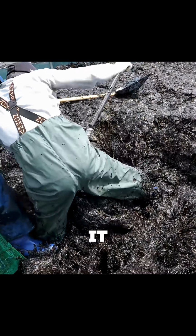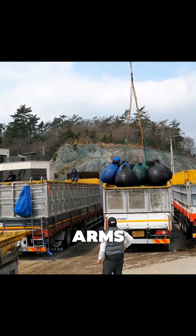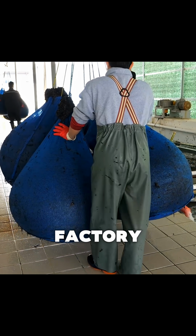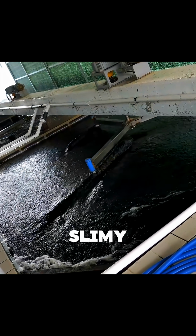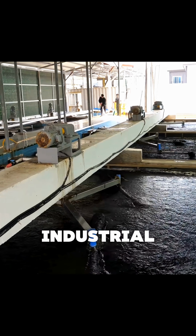The workers shovel it into large mesh bags, which are lifted onto shore by mechanical arms and loaded onto trucks bound for the processing factory. At the factory, the fresh seaweed is emptied into large water tanks. At this stage, it has a strong odor and a very slimy texture, so it goes through a cleaning and deodorizing process using industrial detergents.